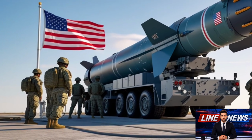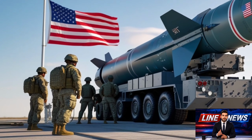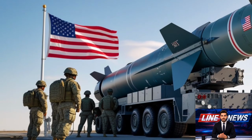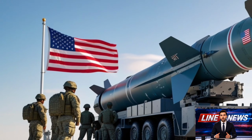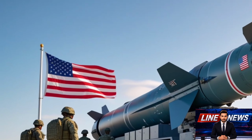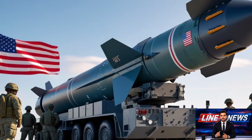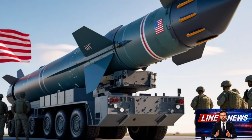The missile was powered by a Pratt & Whitney turbojet engine, which provided incredible thrust and sustained supersonic flight. Interestingly, the engine technology was closely related to engines used in fighter aircraft of the time. This gave the Hound Dog remarkable performance and reliability for such a large weapon.